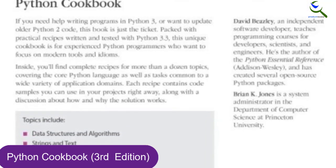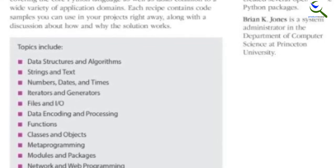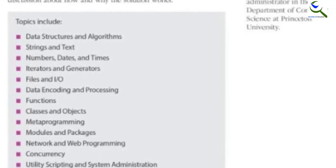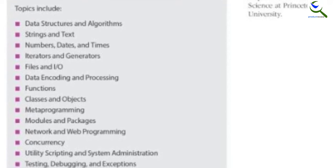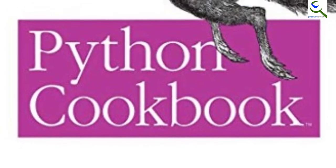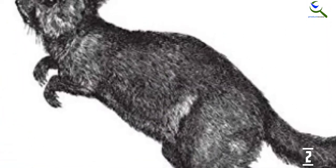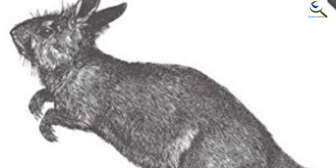This book is all about the parts of the Python language and libraries that will help you to solve a set of complex programming issues. If you need to write programs in Python 3, or want to update for the new version, then this book is well suited for you. It is packed with practical programs written and tested in Python 3.3 which mainly focus on modern tools and idioms.